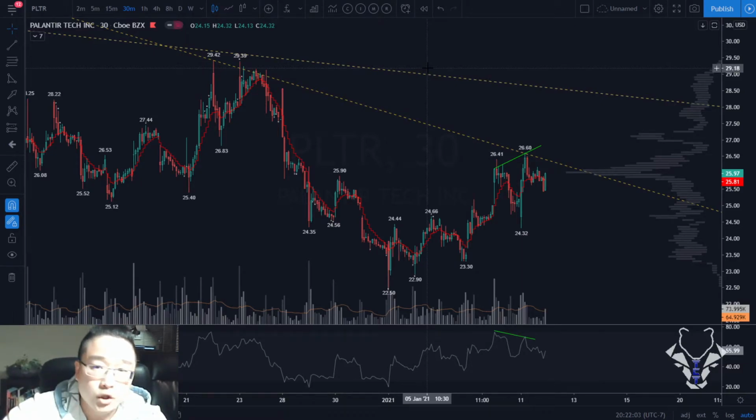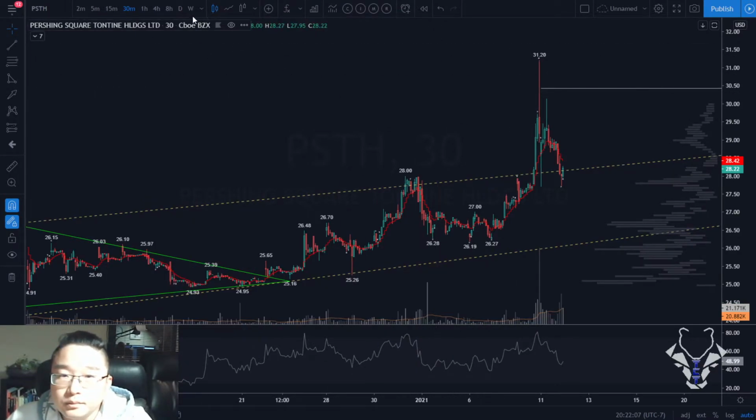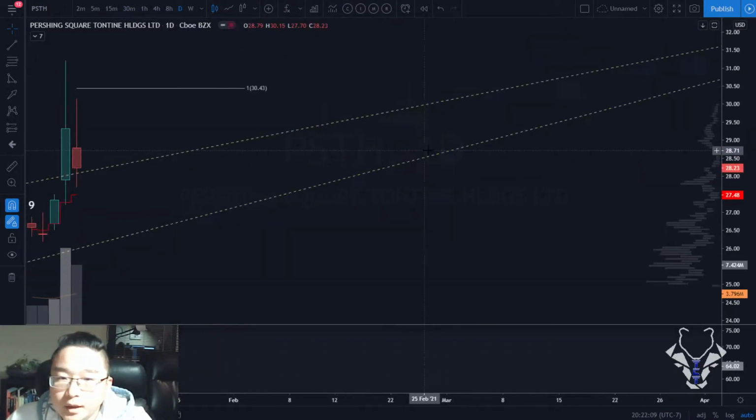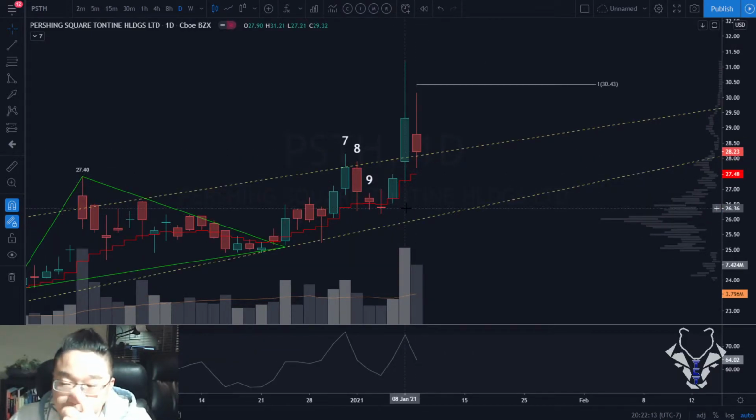Next, PSTH. Interesting couple of days action. Huge bull volume. Holding that 88. Went to the 1-to-1 target of 30. Went way past it. Then a big upper wick followed with big bear volume. Coming right back down. Didn't push it all the way down.